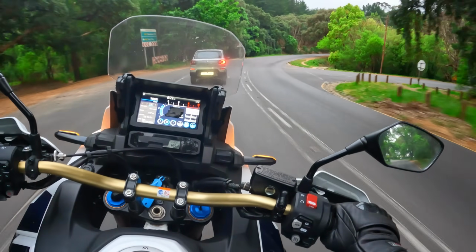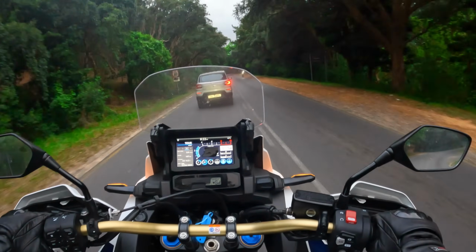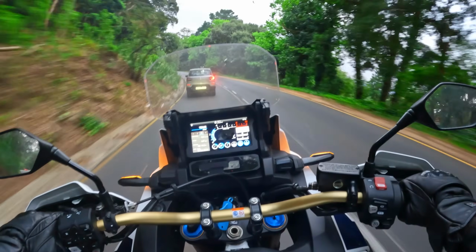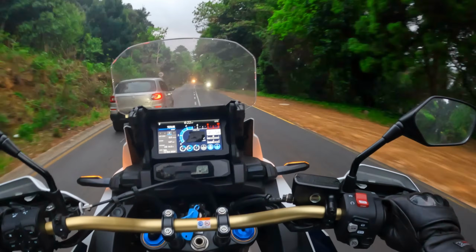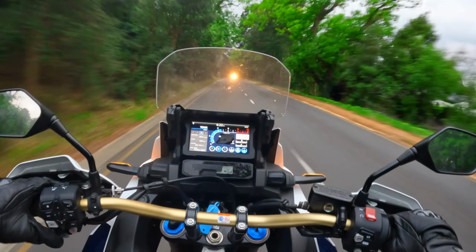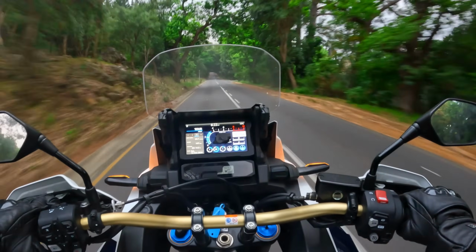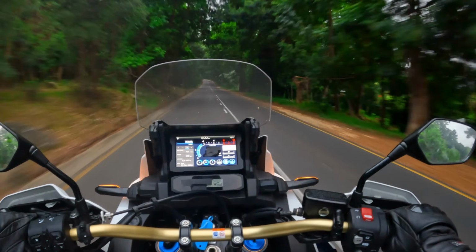So I'm going to demonstrate to you now how nice and smooth the power delivery is. Just wait for a nice section to overtake. It's really crazy how nice this bike accelerates. As you can see, get on the power, drop a gear, and off you go, with a massive smile on your face at the same time.